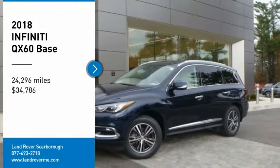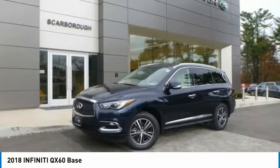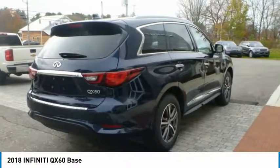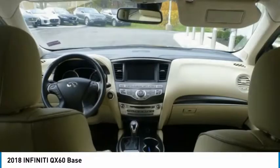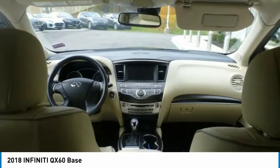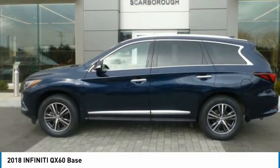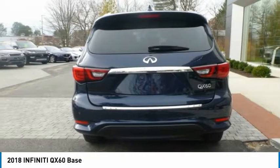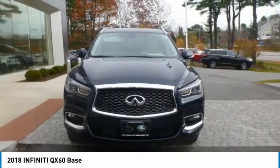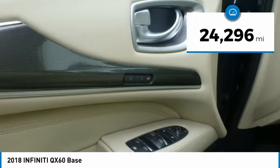Make a great choice today with the 2018 Infiniti QX60. The Infiniti QX60 is the perfect blend of luxury and practicality. This crossover SUV not only provides ample space for passengers and cargo, but also an interior that screams luxury. In addition, the QX60 offers extremely high levels of safety, all with a sleek new design, and is priced below $35,000. This vehicle has less than 25,000 miles.